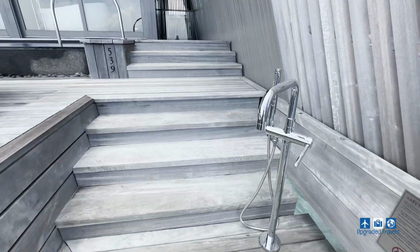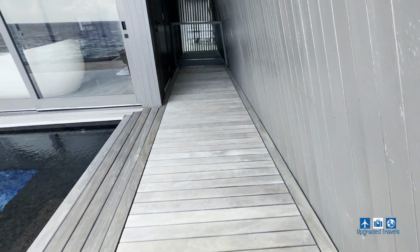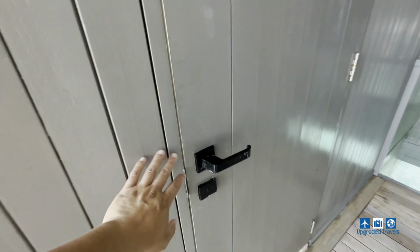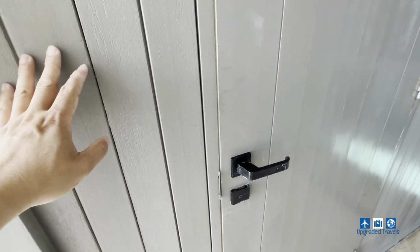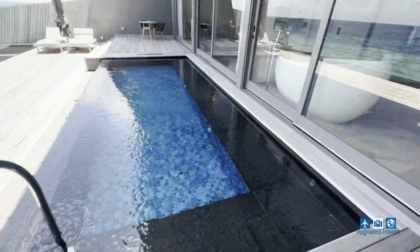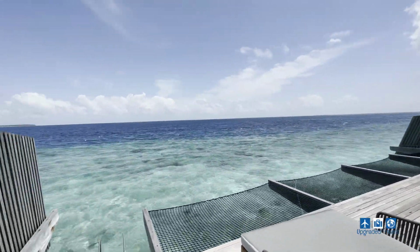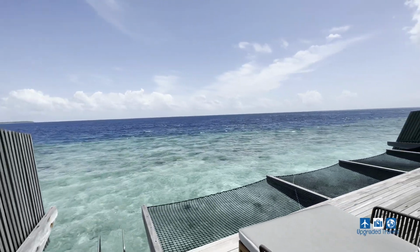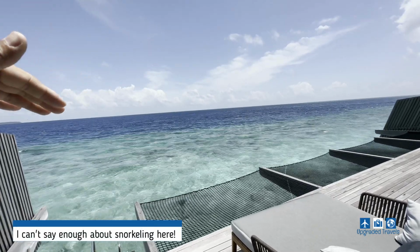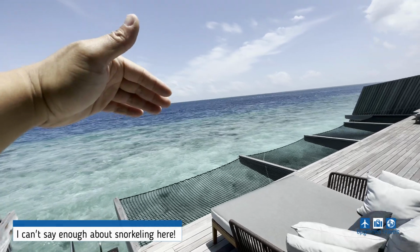Okay, so let's go back up. And there's actually another entrance that goes right into the bathroom area. All right, so let's go and check out the bathroom area. Oh, the sun's coming out. So here, that's a nice view here, and you can see where the water turns from shallow to deep, and that's probably the best snorkeling place, right at the cliff, right at the drop off right there.